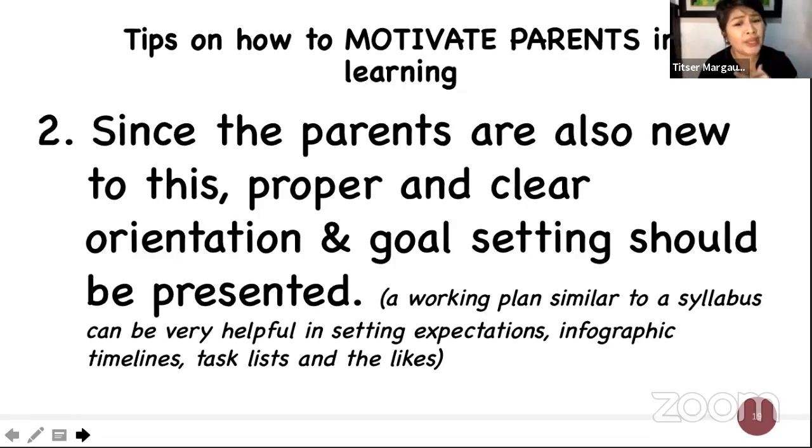One suggestion is we can give them a working plan. So, what is a working plan? It is similar to a syllabus. Do you remember, mga ka-teach, before when we started our subjects in college, they gave us a course syllabus? During my time you had 2 semesters or 3 trimesters, but every time you started a subject, they gave you a course syllabus wherein you already know the topics to be discussed, the projects that have to be submitted, and how we are going to be graded.